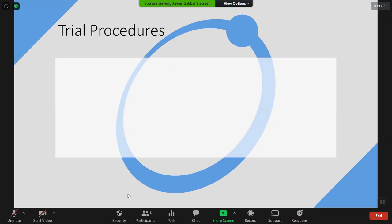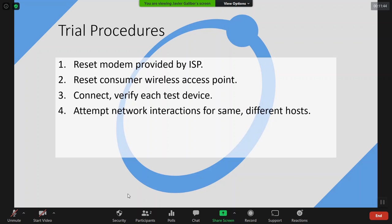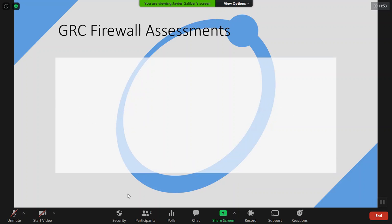As for our hypothesis, we started by resetting the modem provided by the ISP, along with resetting our consumer wireless access points, and connect the various test devices and verifying that they are connected. We also attempted the network interactions on the local network for both the same and different host types. We repeated this test 3 separate times.